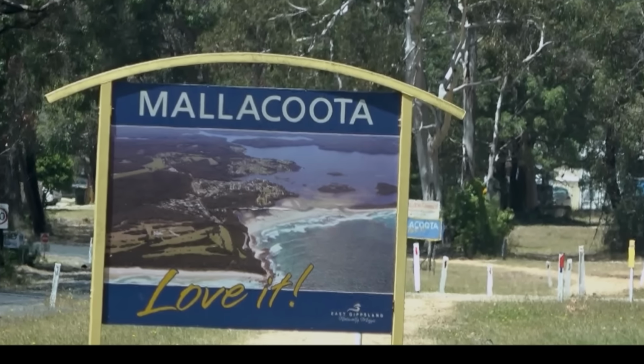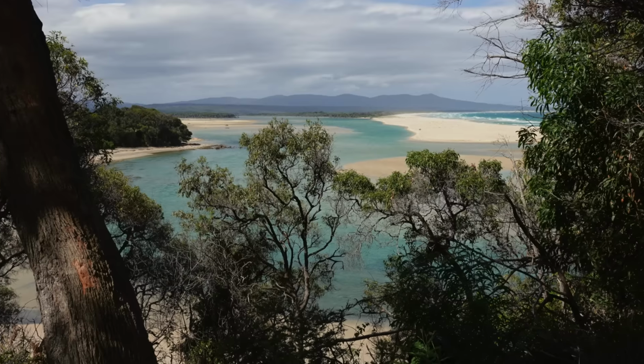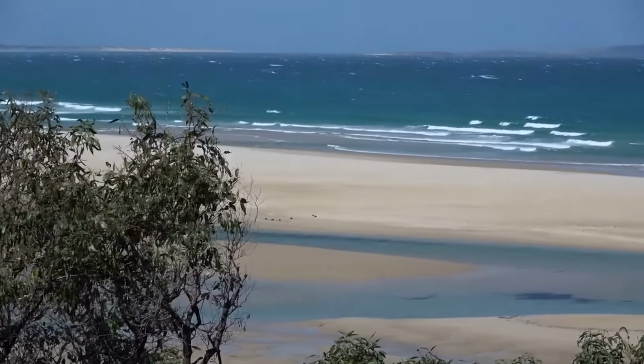Arriving at Mallacoota, it's great to at last take in the views over the Tasman Sea opening to the South Pacific Ocean, and to see this area so recently devastated by fire, recovering and thriving.